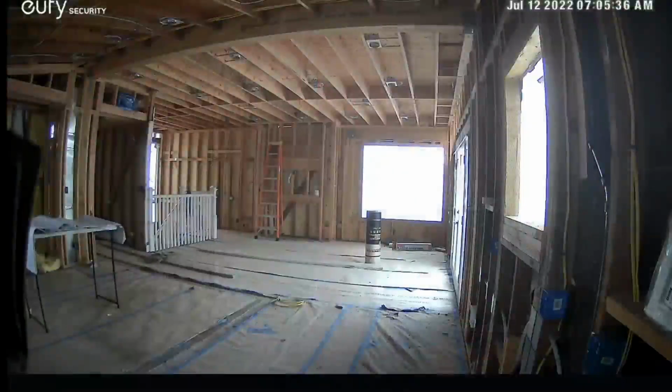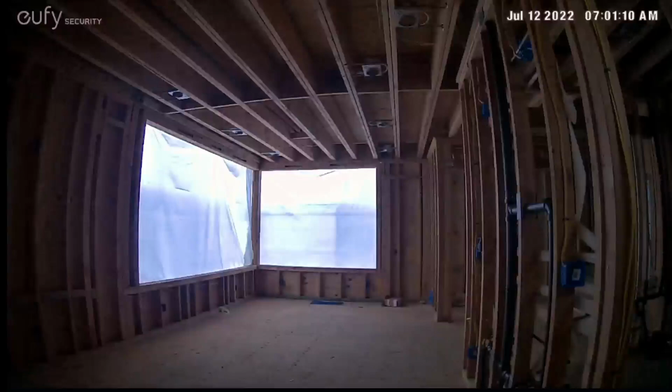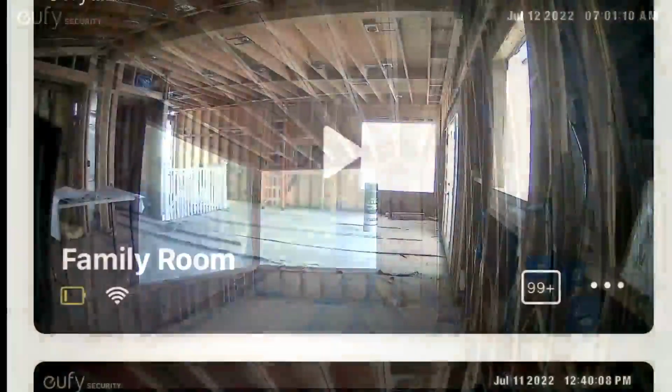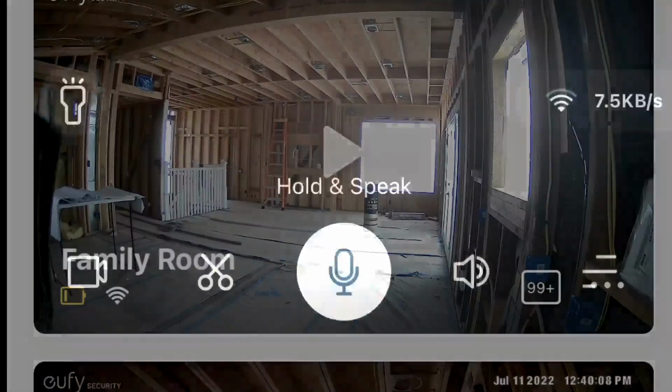But the thing about this is, look, put that picture on again, Mary Liz. This is 3D, you guys. This is from a little tiny eufy security camera. And okay, you can see these were taken July 12th. Wow, yeah, and we're almost done. We're moving in next week. But it's so great. It's so easy to use, and you can set it up for an alert if there's any motion between a certain time and you want to be notified, it's fantastic.